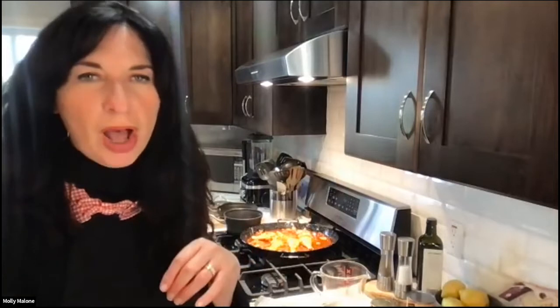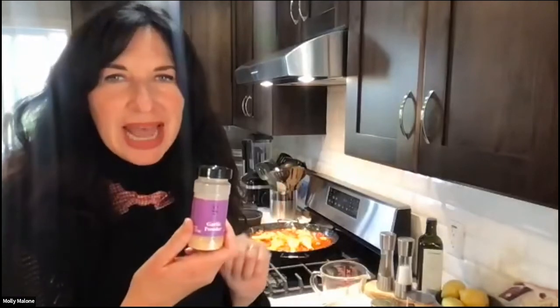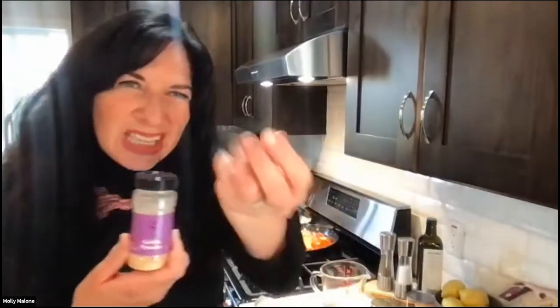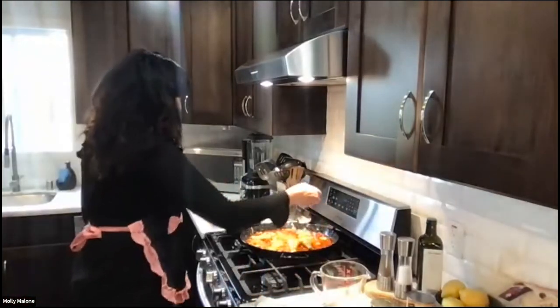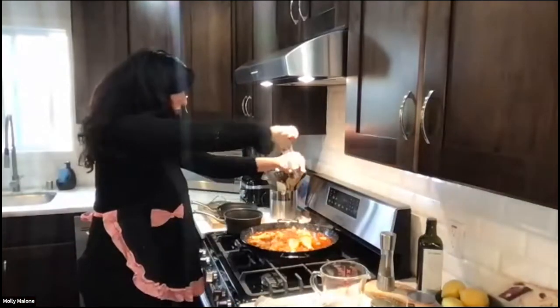So that's nice and kind of bubbly right now. There's 2 cups of broth inside. And we're just kind of letting the flavors blend and bubble up. Let's add some garlic powder. We're going to do about 3 shakes of garlic powder. And let's add a little bit of salt as well, about 3 shakes, just like a little pinch of salt. 1, 2, 3.